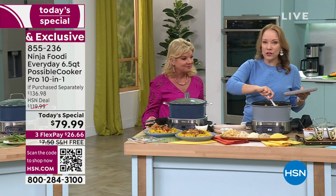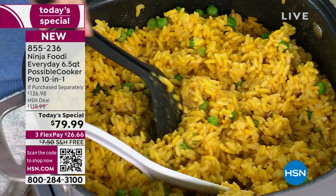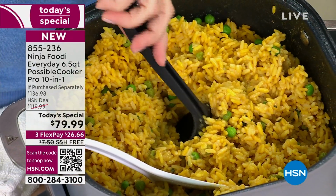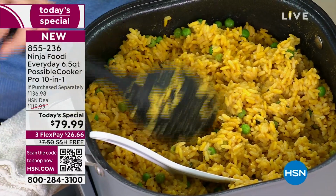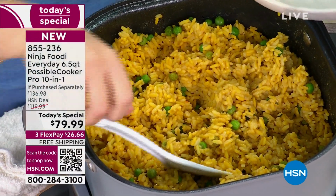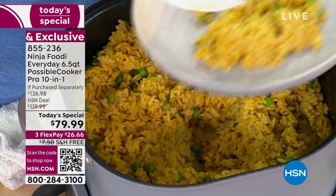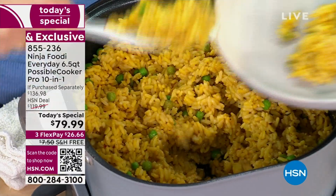It is. So now you're seeing me using the rice paddle with the rice. Let me grab a spoon so I can show you the difference. See how the spoon bends? When you're trying to scoop up the rice, if it's too heavy or too thick, it will bend. That's really why you want the rice paddle, because it makes it easy to get in there and pick up your grains. So I'm going to put some rice on here, and then we're going to put some chicken fricassee on here.